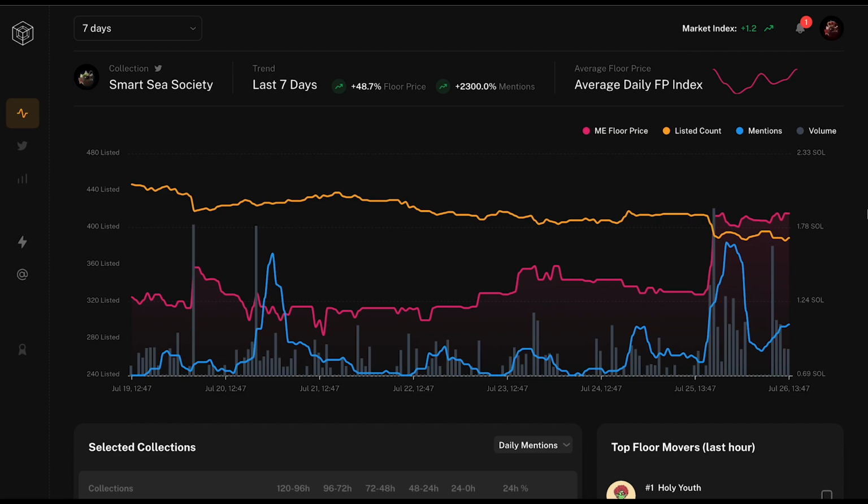My name is Stupido, and this week we're gonna talk about trading with the Smart Sea Society tools in combination with the Hello Moon tools. If you're new here, what we always like to do is give you the tools that you can trade the best with in the Solana NFT space. A lot of times this includes our tools, but we also like to combine them with other very valuable tools in the space.